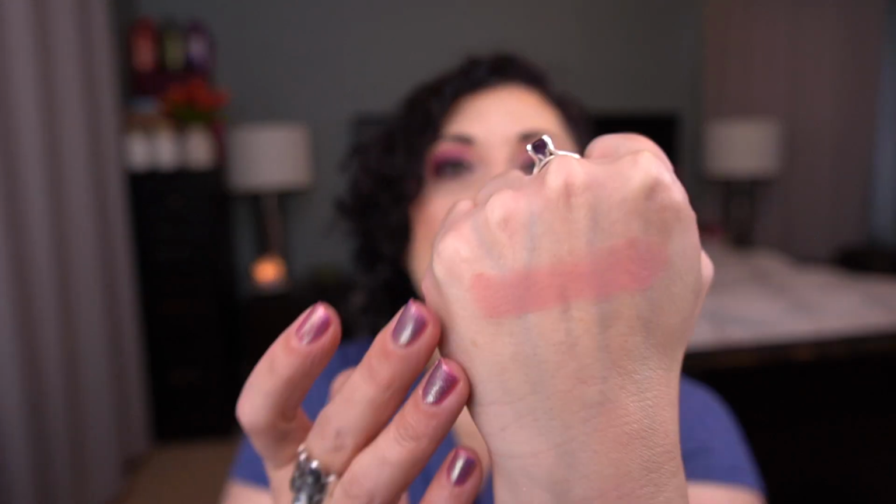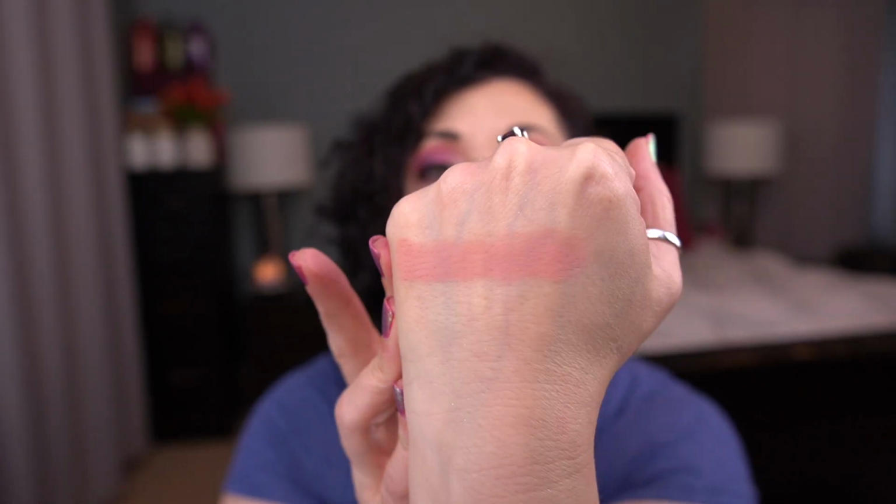There's no dip, nothing. Damn it, Tarte palettes. They take forever to hit pan in. It's a gorgeous color. I really do like it, but yeah, it's gonna take forever. So that's still in here.